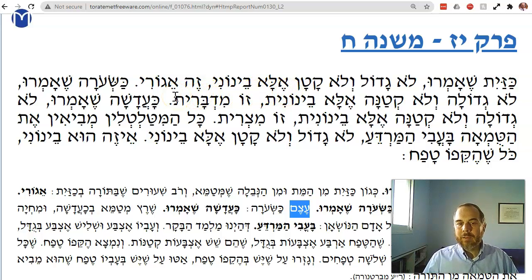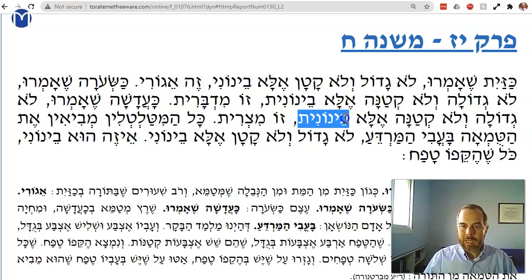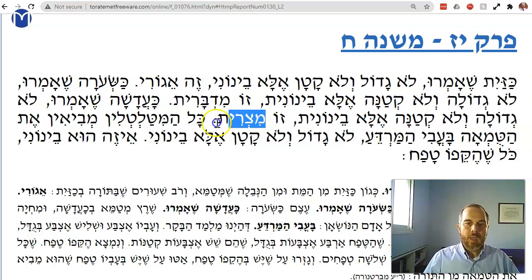V'zu bari, that's the desert barley. Ke'adasha, the size of a lentil. What is adasha? We said sheretz mitameh ke'adasha. So one of the halachot we have is the sheretz is mitameh when a piece of sheretz is the size of an adasha. So that's lo gedolah v'lo ketana ela benonit. It's not a large or small one, rather the medium size, and that's the adasha hamitzrit. Nowadays, with lentils, we know red lentils, they're all kind of standardized, but I guess they knew what the Egyptian lentil size was.